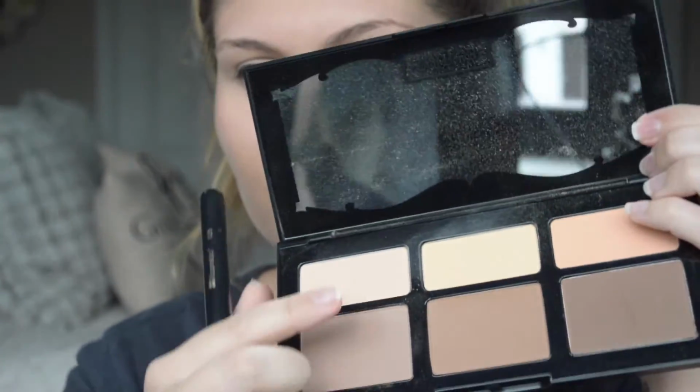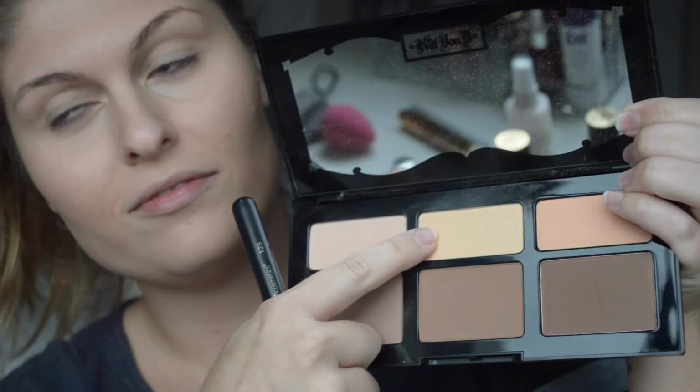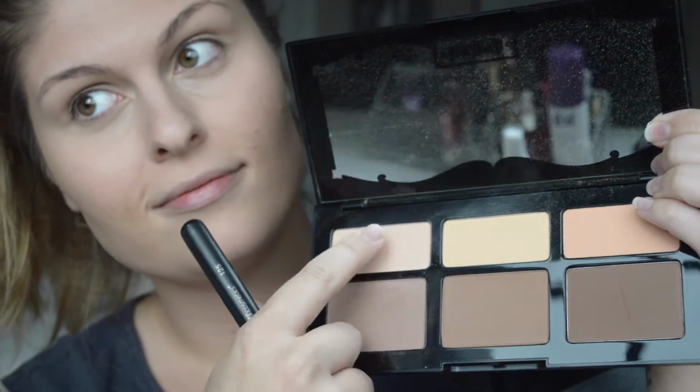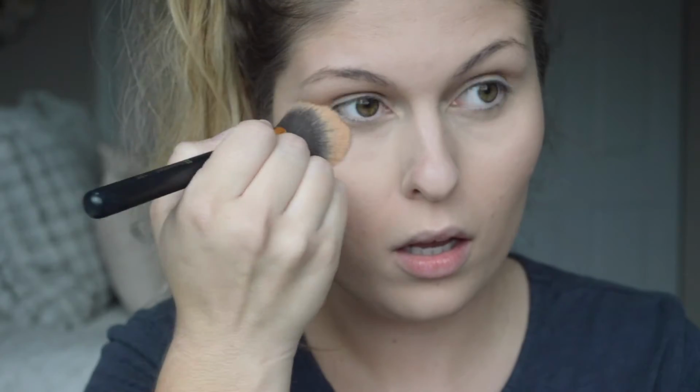Then I'm going to go in with the Shade and Light palette by Kat Von D, and I'm just going to use the first 2 shades in the palette. As you'll see here in just a second, I pointed to definitely the wrong shade. I'm not using the peachy shade, I'm just using the first 2 shades in the palette. And I'm just going to mix those 2 just to set my concealer, bring some light to the center of my face, and then that way I don't have to worry throughout the day if my concealer is running or creasing. It always looks flawless.